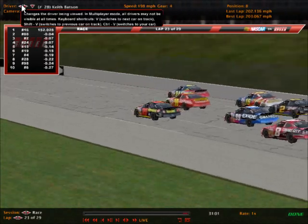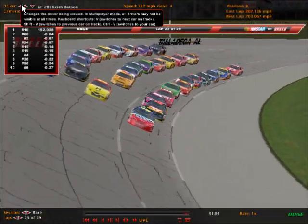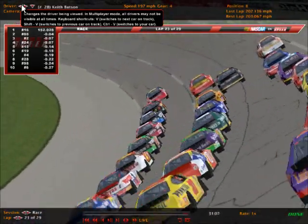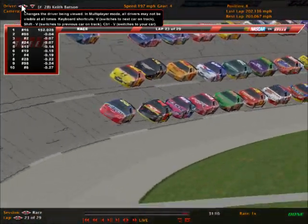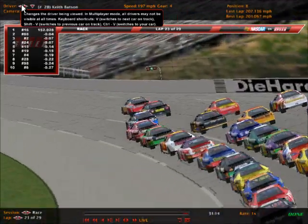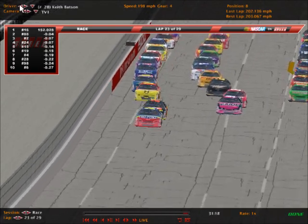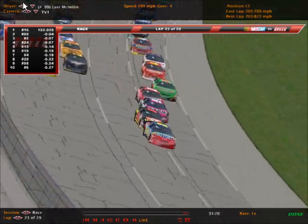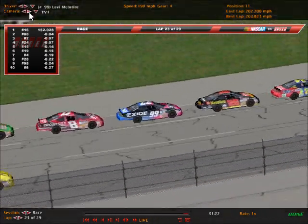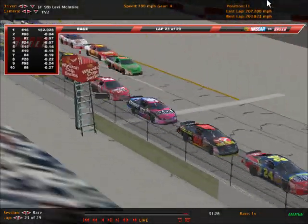And here comes 28, Keith Batson, to the inside lane. Batson to second. And right there behind him, the Thrash Maniac himself, Levi McIntyre. He has a plate win this season, that coming in the Pepsi 400 at Daytona. Six laps to go.